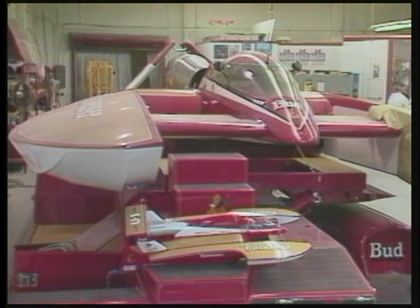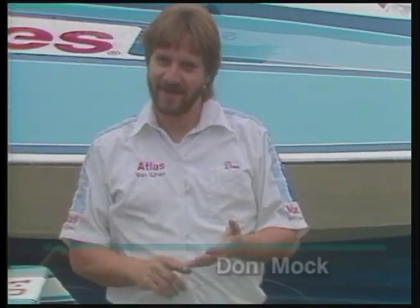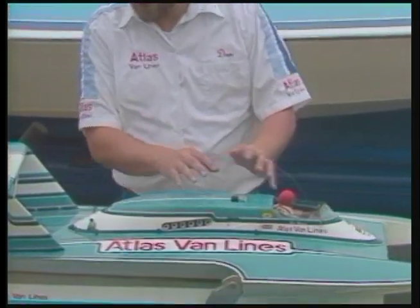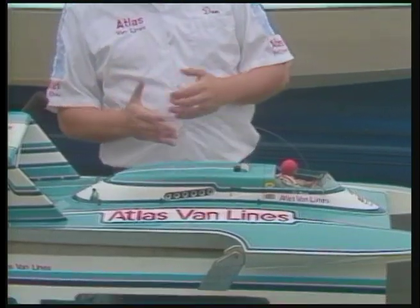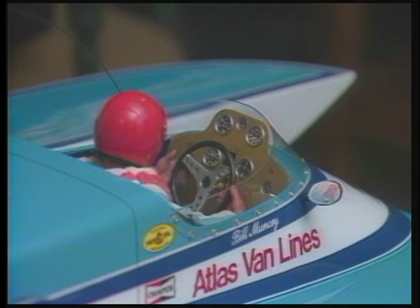Atlas Van Line's driver, Don Mock, explains. The challenge of building a scale hydroplane is to make it look as scale as possible, yet be light enough to be competitive as a race boat. The extra detailing like the driver and the dashboard, windshield and the cowling and even the wings add a lot of extra weight. So we try to build those as light as possible so the boat is competitive.